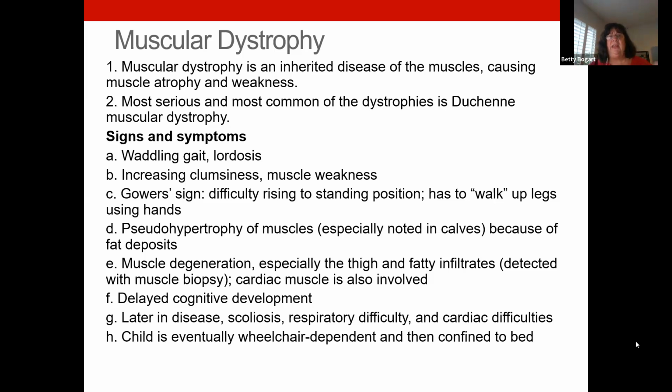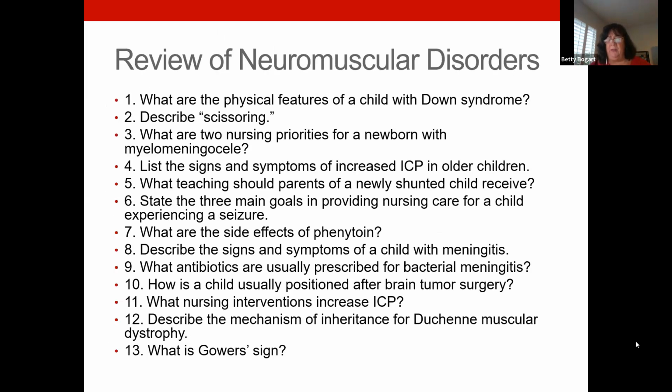But these children, it is a progressive muscle weakness. What usually happens with Duchenne is the muscle, your heart, and the diaphragm stop working. So heart and lungs fail as teenagers, and they die. Features of Down syndrome, we know the almond eyes, we know the nose, it causes upper respiratory problems.